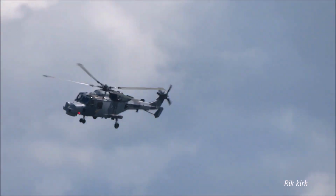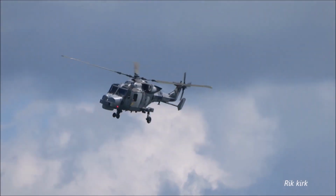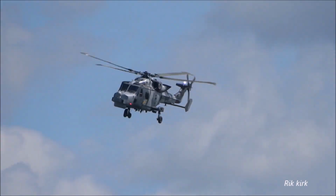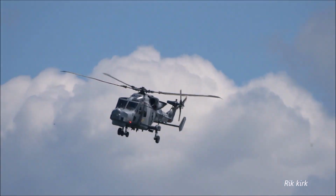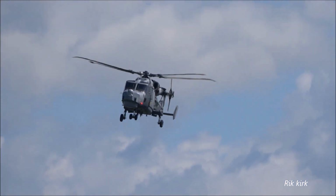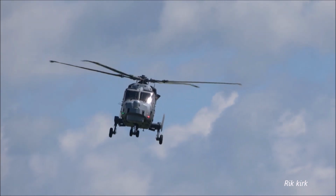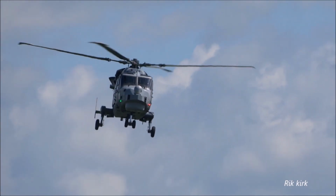The Wildcat is a new state-of-the-art version of the former Westland Super Lynx military helicopter, and has now been replacing the long-serving Lynx Mark 7, 8 and 9, both in RAF, British Army, and Royal Navy service.